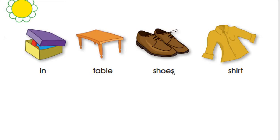Next. Shoes. Repeat, повторюємо. Shoes. Це значить взуття. Буде shoes. І останнє слово. Shirt. Repeat. Повторюємо. Що значить сорочка? Сорочка буде shirt. Повторюємо ще раз усі слова. In. Table. Shoes. Shirt.